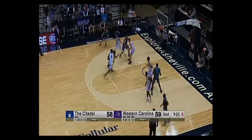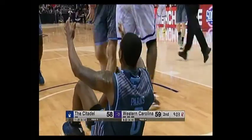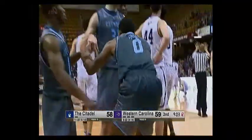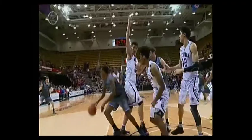A little bit of a clear out right here for Parks to go one-on-one against the newly inserted Smith. Oh, and he hits the deck. Almost got that one to go. Devin Parks does about as good of a job of making bad shots as anyone in the league. Let's take a look at some of our long-range shooting of late. It's been really good on both sides.